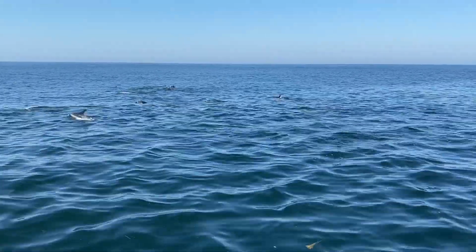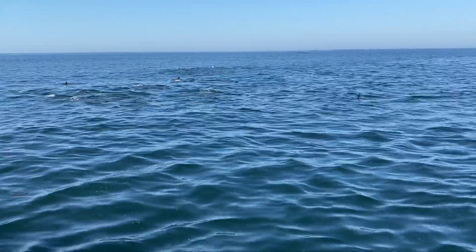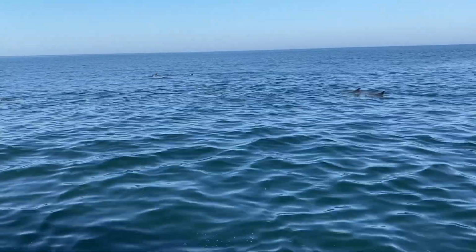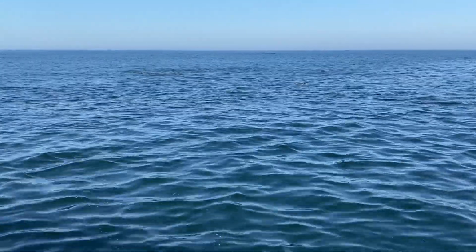I truly cannot express to you how amazing this sighting is. They're not moving very fast. We have incredible sea conditions. Look straight down, you can follow them. There are some calves in this group.